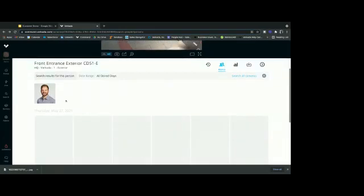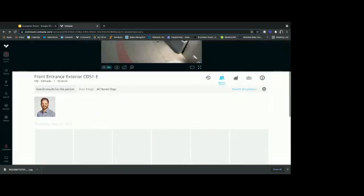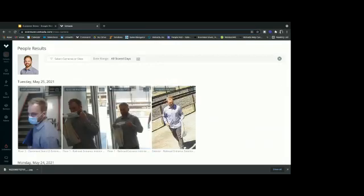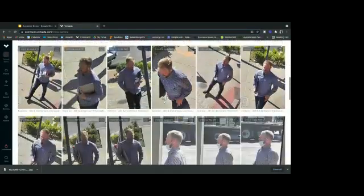So I'm going to search for him here, and I'm coming up with absolutely nothing. So I don't think he's been at the front door. What I'm going to do is extend that right out and do a full search, and see if he's been in the office at all. Here he is. Some people say he looks like Mitch from Modern Family. He hates it when people say that, but I can see him in and around the office.